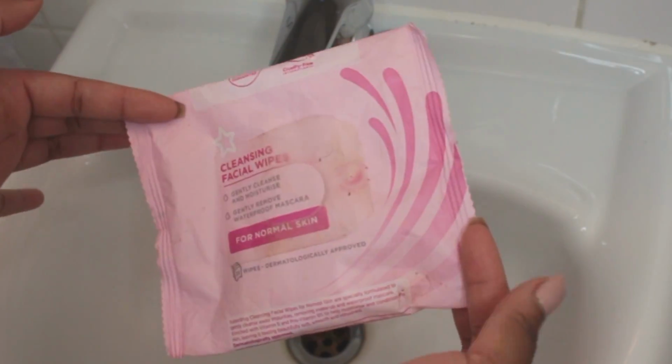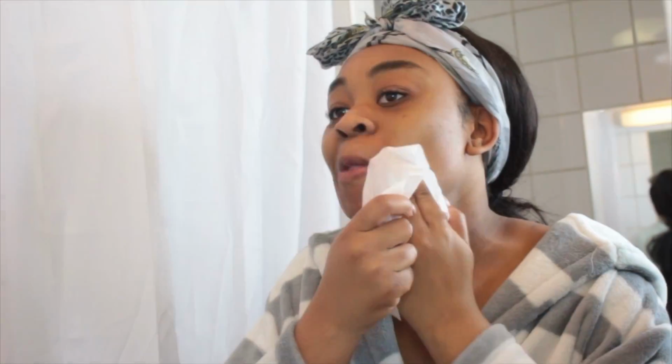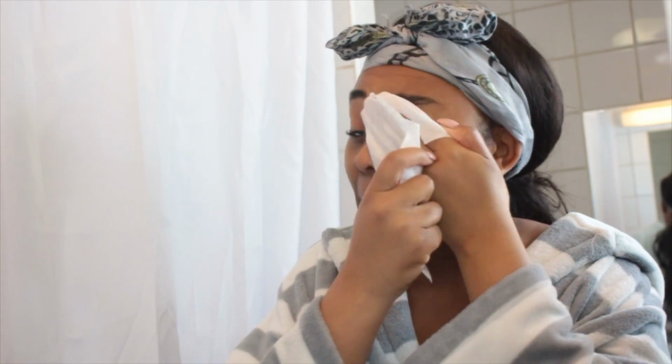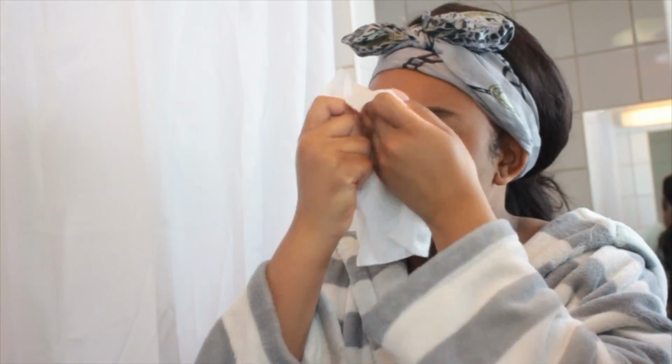So the first thing that I do is take some cleansing facial wipes, which I get from Superdrug, really cheap, 99p guys, it's super cheap. And I basically just use that to remove any dirt, any bacteria that's on my face, and to get my skin ready for the products that I'm about to use.